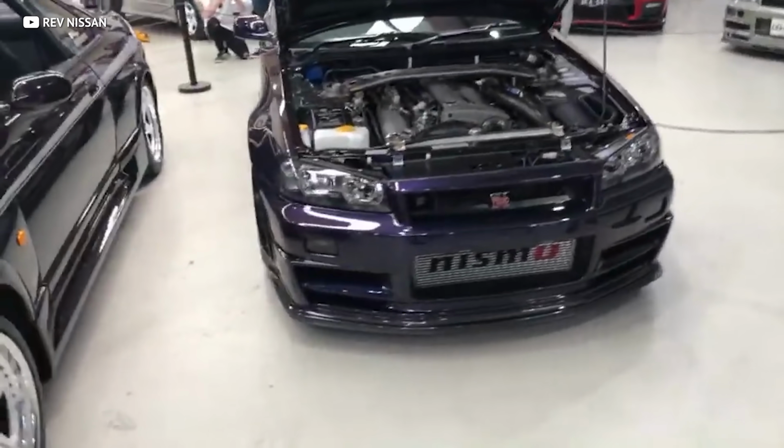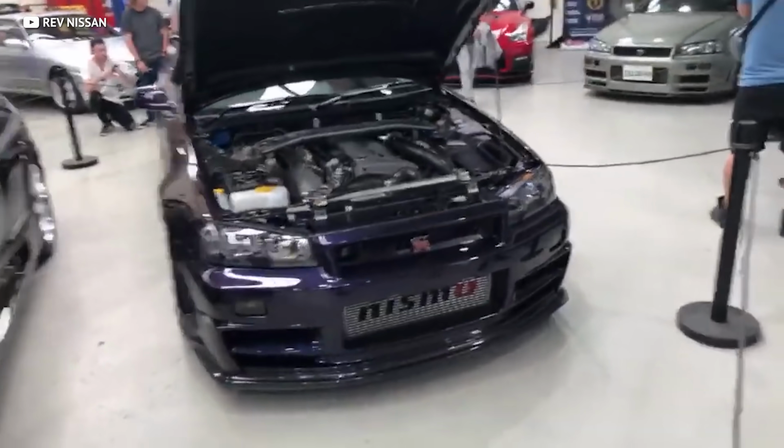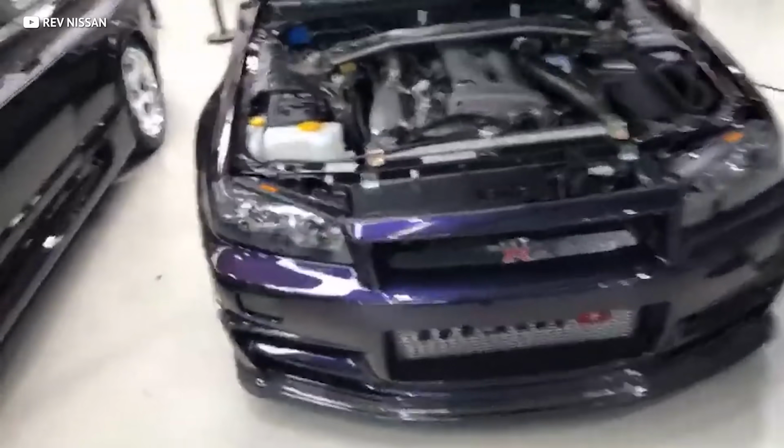The Z-Tune marks the culmination of 20 years of NISMO's tuning knowledge. And of course, why else would it be worth $500,000? Well, there's only freaking 20 of them. So once again, you can pretty much only enjoy this car in a video game. So that's my list of some of my favorite NISMO cars ever made.